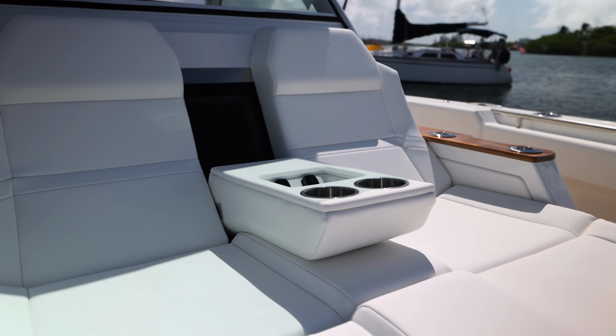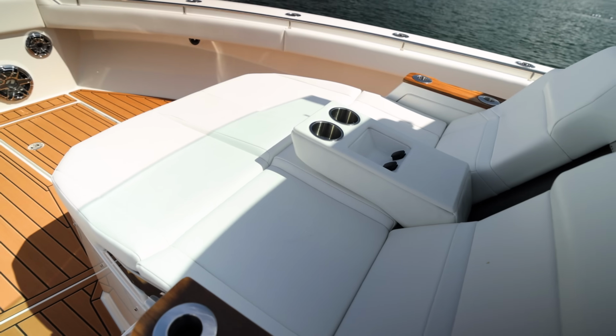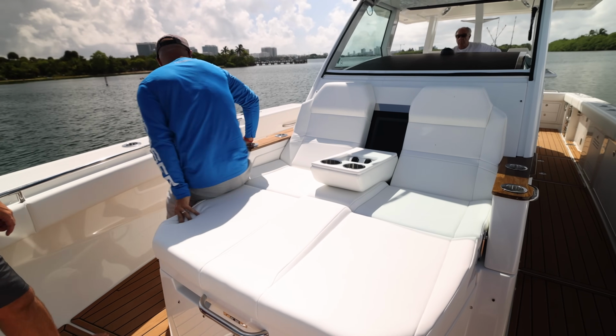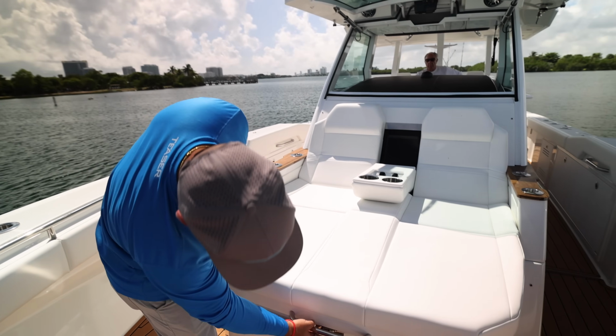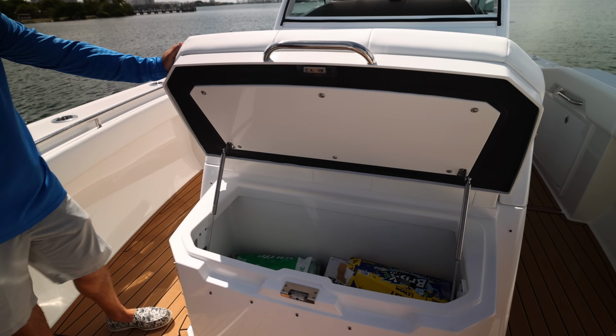Well, up here you have your lounger. You have a window going into your cabin, 2 USB-C chargers, lighted cup holders, rod holders on the sides. Very nice, definitely comfortable, perfect shape to contour to the body. And I think I see something here, right? Another insulated cooler. Wow. Look at the size of that thing.